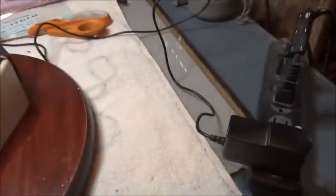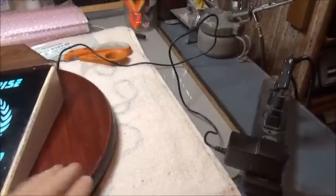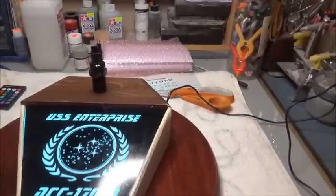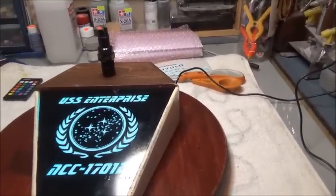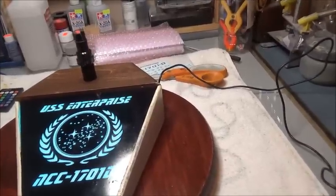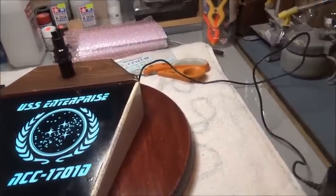Good morning, it's Thursday and we're back to basics today. We're back to the base. I want to get this guy finished up, and then I can go grab the ship from the other room and bring it back in. It's good to take a break from one thing every once in a while to go back to something else. It keeps the fingers nimble and the mind sharp, and I could use both of these right now.